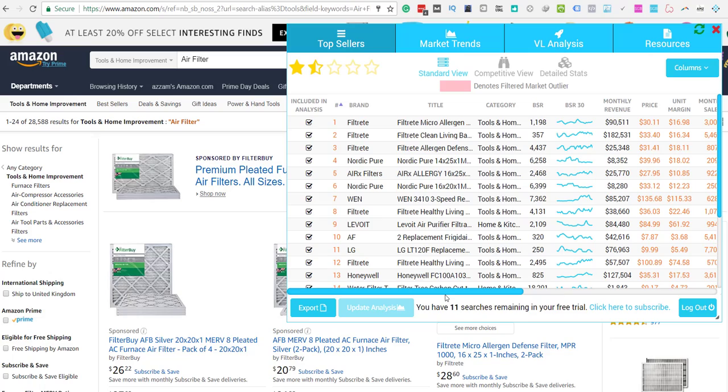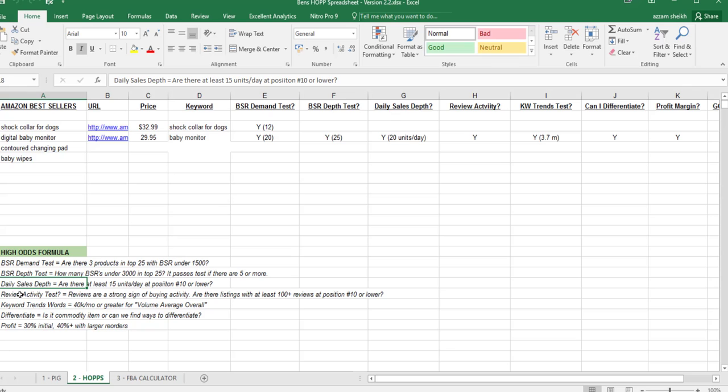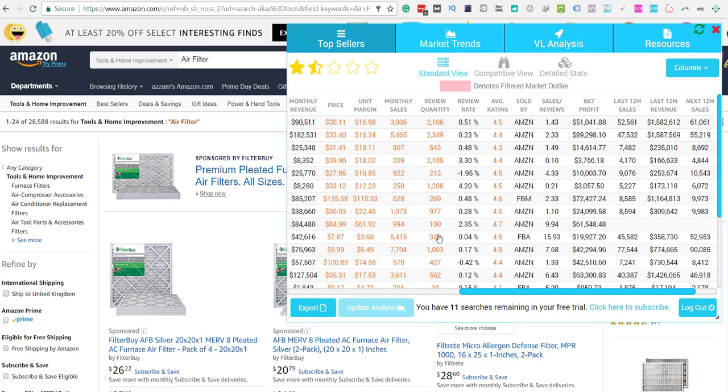And so the reason that I use this tool is for this daily sales thing. So I can see that they have, so we're looking at the top 10. Here's the top 10, this one here, the AFG one, and I can see that their monthly sale is 5,415. So it is literally a case of how much revenue they make divided by the number of monthly sales.